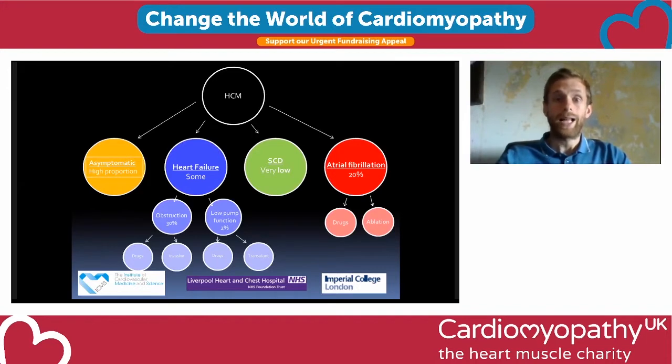So when it comes to hypertrophic cardiomyopathy, there are several paths that people with the condition can follow. There's a very high proportion of people that don't really have any symptoms from it, are monitored to assess for any risk, but generally do quite well with it. And we see that in this asymptomatic group here. There are a group that struggle with heart failure, being, by medical definition, the inability to get an appropriate amount of blood to the tissues. And sometimes that's due to obstruction. It is very rarely due to low pumping function. That tends to be other types of cardiomyopathy, such as dilated cardiomyopathy.